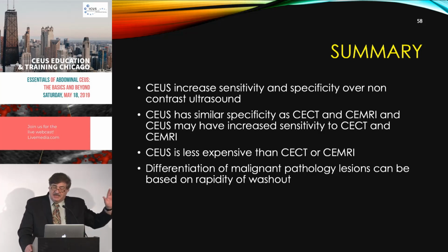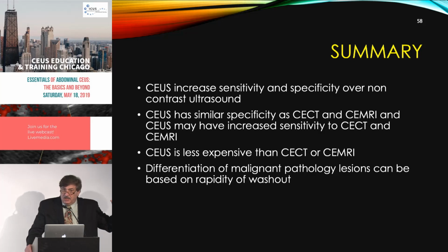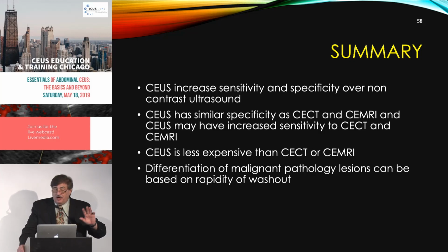So the FDA approves these agents. Once an agent is approved for one application, that's telling you the agent is safe. Then you can do it off-label for many other applications as long as you're doing it in a way that there's literature that supports it. And that's why I say look at the WFUMB guidelines. It tells you what's appropriate to use for ultrasound contrast.